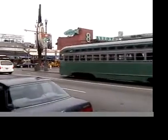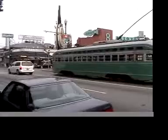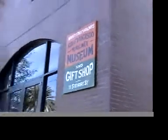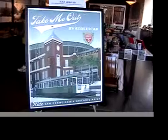They're the same price as regular buses, which is good if you have a large family visiting. The streetcars run along the Embarcadero all the way to Fisherman's Wharf. In addition to riding the streetcars, take them to the Streetcar Museum. The San Francisco Railway Museum is located near the Ferry Building on Stewart Street. Let's go inside.